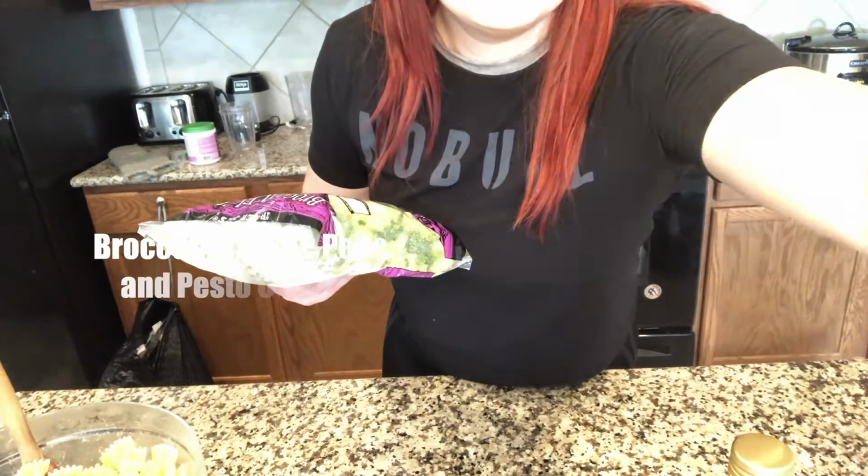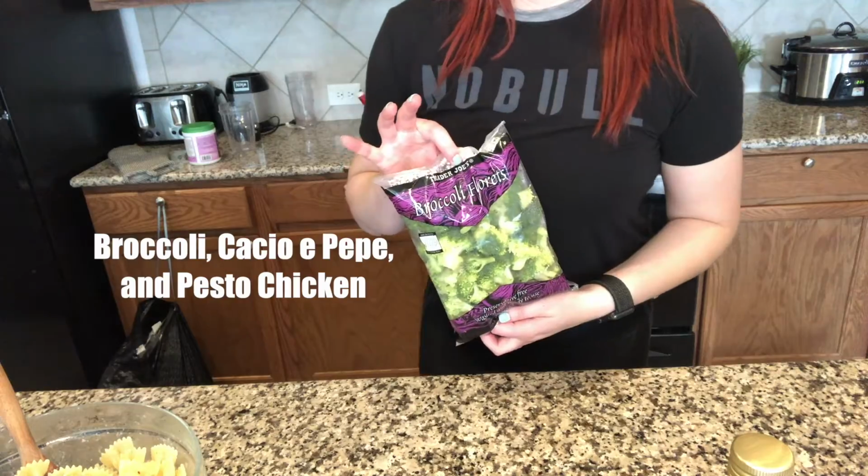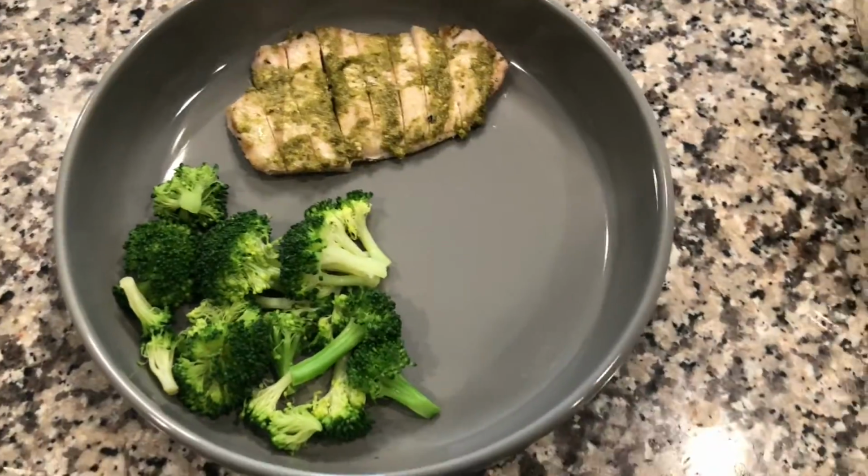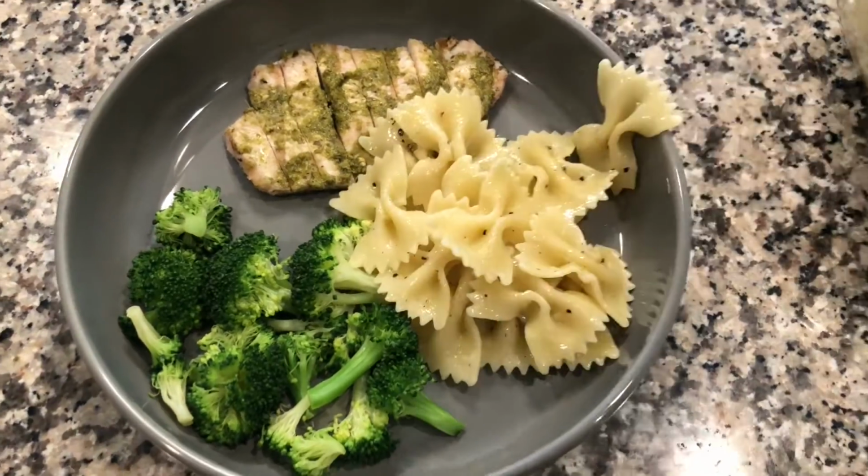The first thing I'm gonna make is the broccoli, the cacio e pepe, and the pesto chicken. So I'm just gonna make some steamed bag broccoli here for 3 minutes and 30 seconds. And then I'm just gonna make my plate because that's just how simple it is when everything's already made.